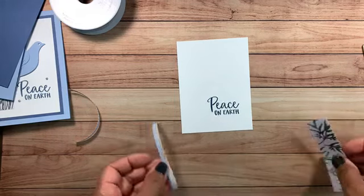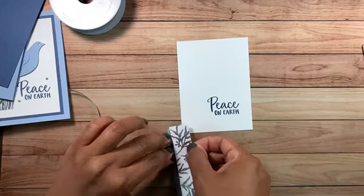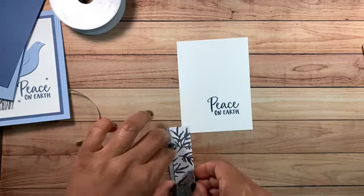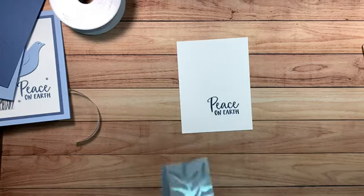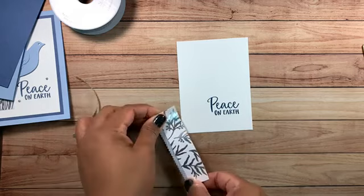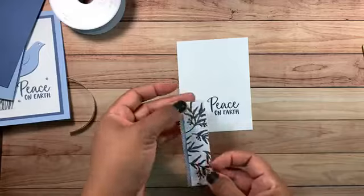Okay. I'm going to take this designer series paper and I'm going to line it up to the edge of where the Seaside Spray scallop ribbon is. Oh boy. There we go. Just like that. Okay. You guys get it, right?